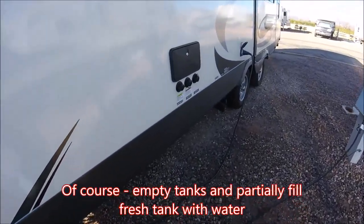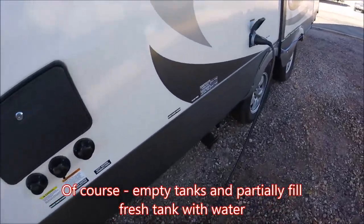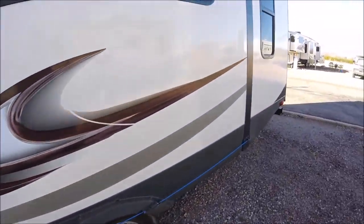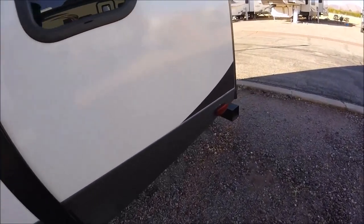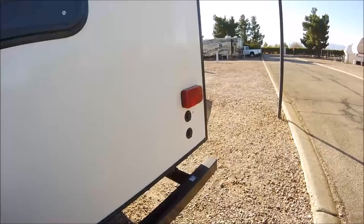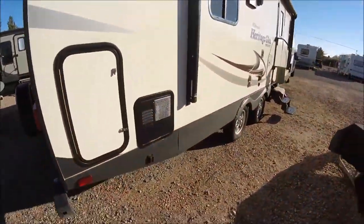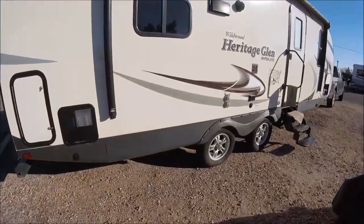I'm still hooked to power. Check my tires, check my lug nuts. All those are done. The slide's in, it looks good. This is the space here where I lost the end cap. And come around here, it looks good. Aside from the fact that the RV is filthy from being in the desert, I think we're looking good.